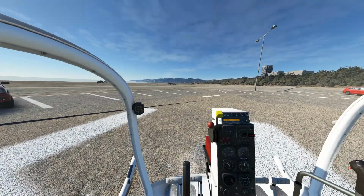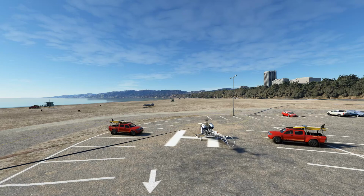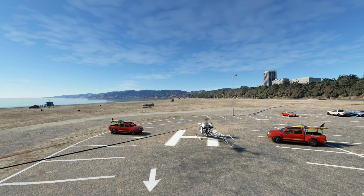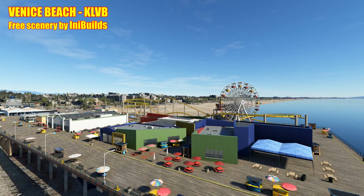So there we go, managed to land on the H. Well, near enough. So there you can see the two lifeguard cars, which look quite realistic. Let's have a look at, just to have a look at a few shots around the Venice beach scenery. So here you can see part of the main pier. And it all looks really, really lovely. Very nice indeed.